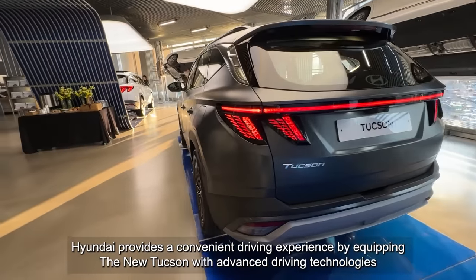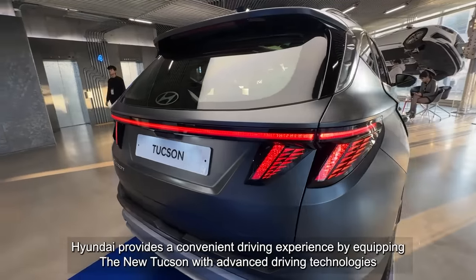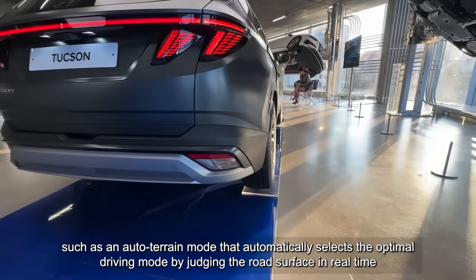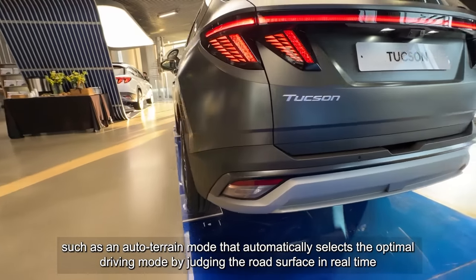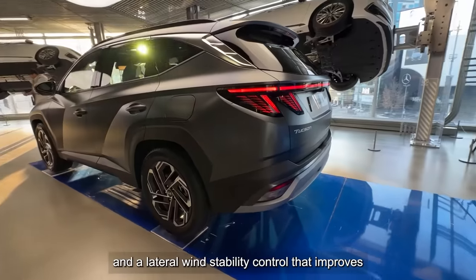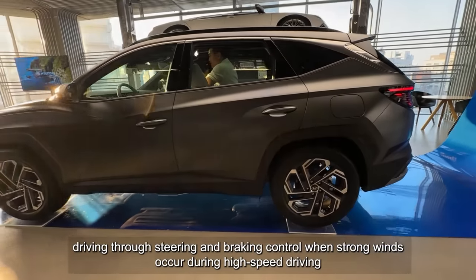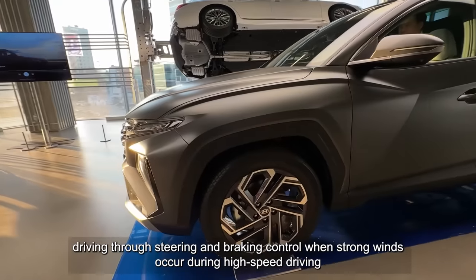Hyundai provides a convenient driving experience by equipping the new Tucson with advanced driving technologies, such as an auto-terrain mode that automatically selects the optimal driving mode by judging the road surface in real time, and a lateral wind stability control that improves the stability of high-speed driving through steering and braking control when strong winds occur during high-speed driving.